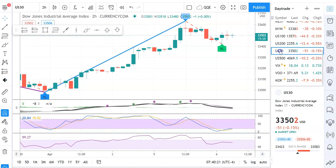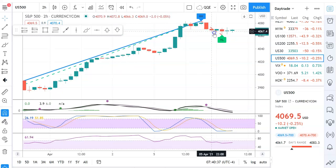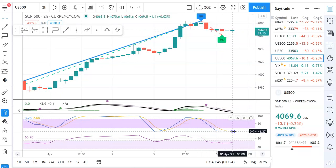And that's what I think. I think it's going to be a mixed day. US, that's the Dow and the S&P, was down, and zigzag says it might go up. There's a crossover down here in the stochastics.